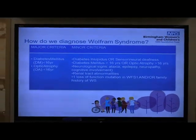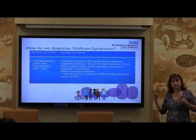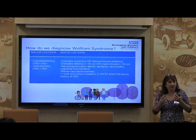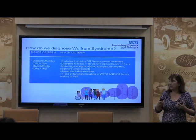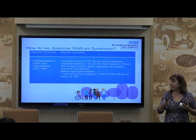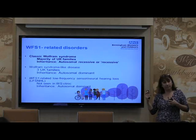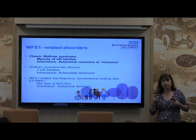So thinking about the diagnostic criteria, the major and the minor criteria, we see quite a lot of people who don't quite fit Wolfram syndrome, but they have some features that we're worried about. Or their inheritance doesn't look right. The way it's running in families looks different to what we expect. And we now know that as well as classic Wolfram syndrome, there are a couple of other conditions that are associated with alterations in this WFS1 gene.